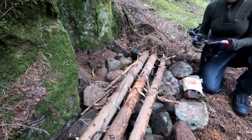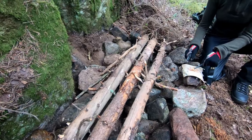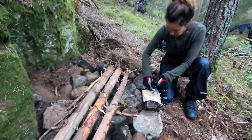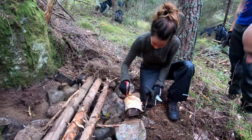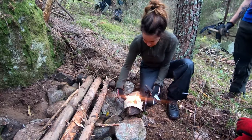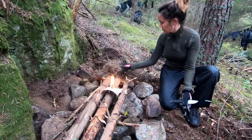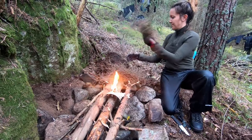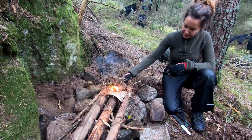So, as the base we have these logs, which will start to burn after a while actually, believe it or not. There we have. Wow. Nice. First try. Wow. Fire. Fire pro.